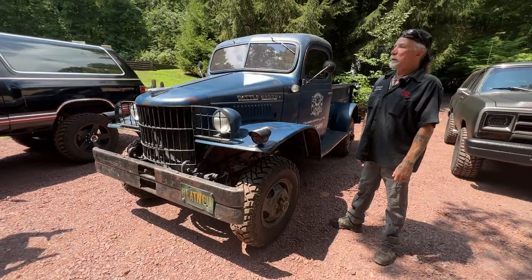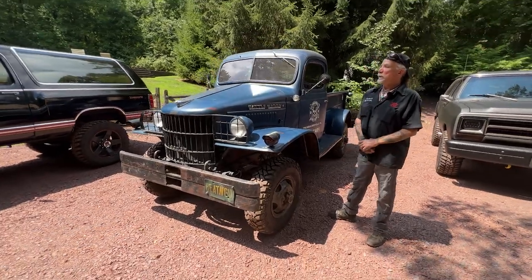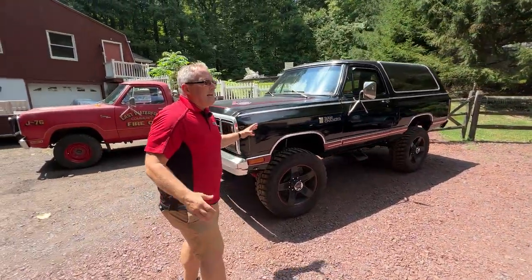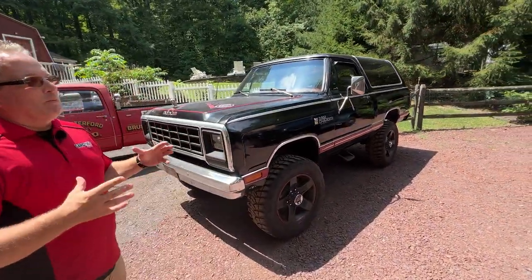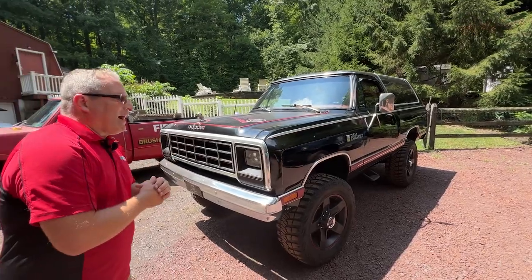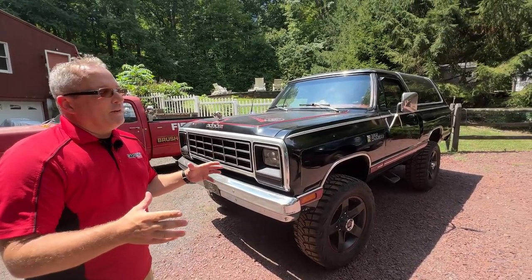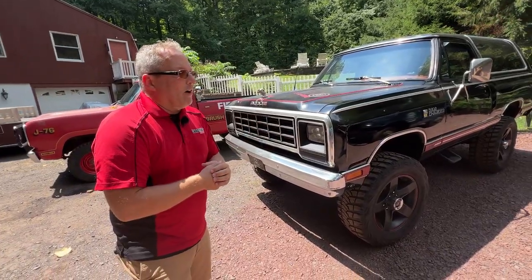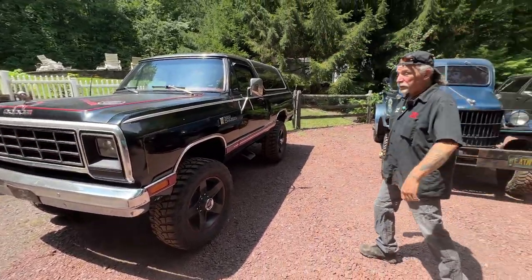From the 40s, Dave, we jump forward to, again, a Ram Charger. This one from 1986, and this black beauty, even here in the summertime sun, it really shines. I know you drive this one, you have some fun with it, you take it off-road, and it could be someone's at this Fall Collector Car Auction. So talk about this one. Well, it's going to be someone's.